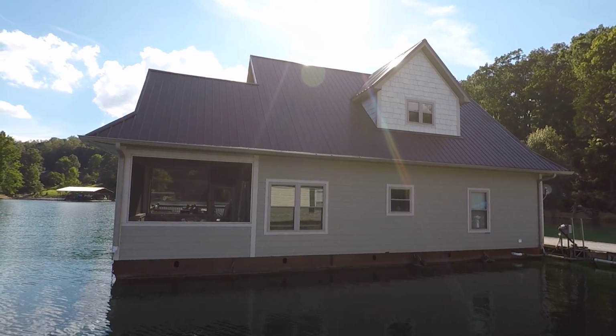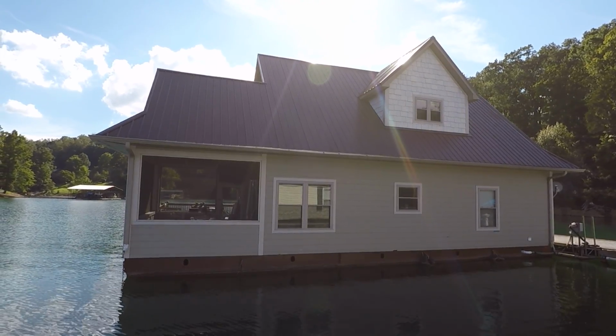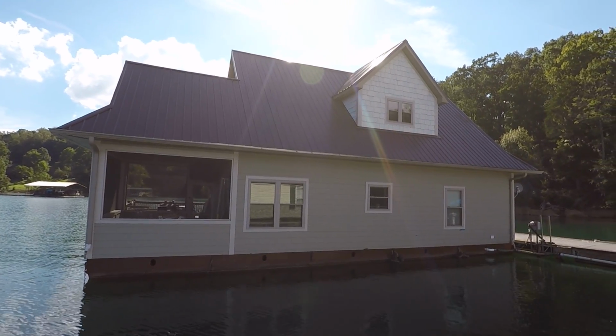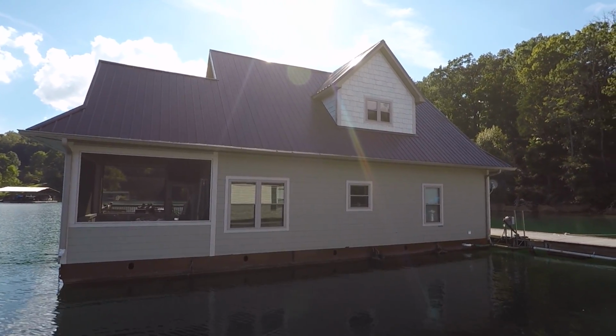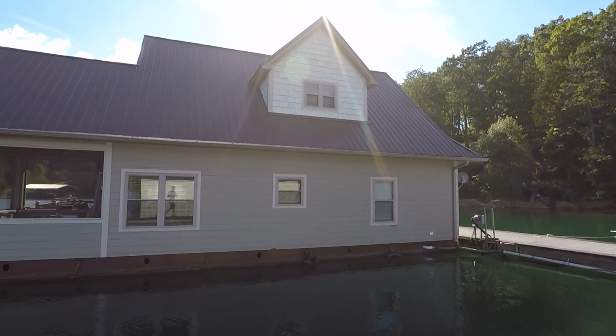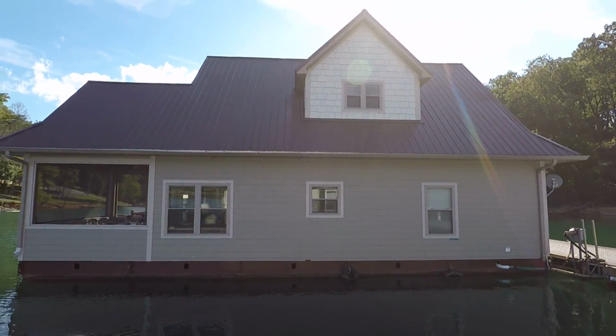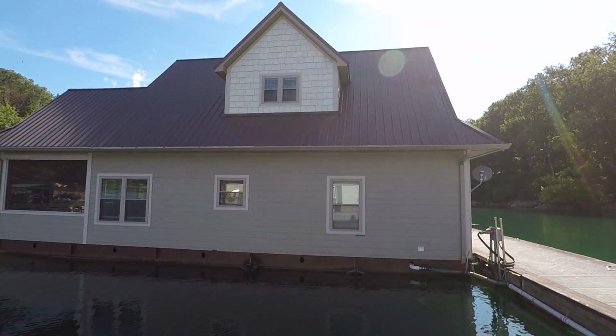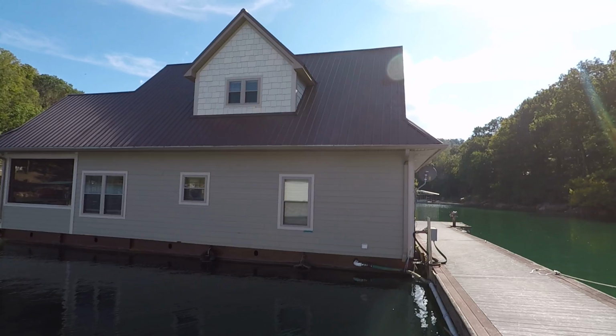Here we are at our 28 by 38 foot floating cabin. This is a 2-story floating cabin, constructed on a 36 by 50 foot float. It's got 4 styrofoam encapsulated aluminum pontoons and some dock floats.